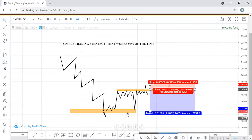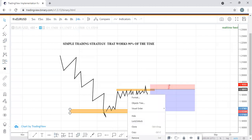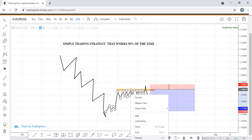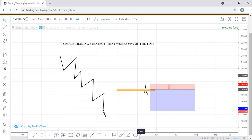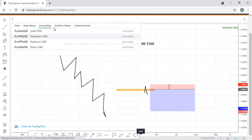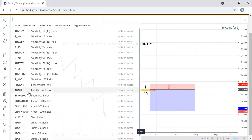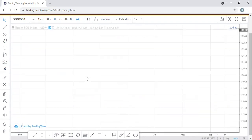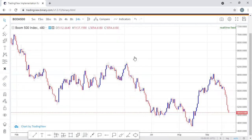I'll use a chart to illustrate how it has been playing out. Let's use synthetic indices. I saw this recently on Boom 500 on the synthetic indices. Okay, let's go to Boom 500 to illustrate this. The strategy that plays out most of the time. All right, now this is Boom 500.